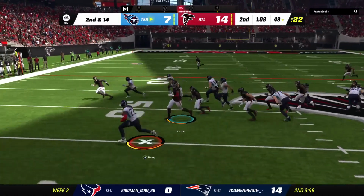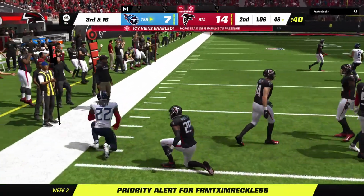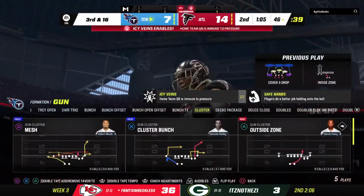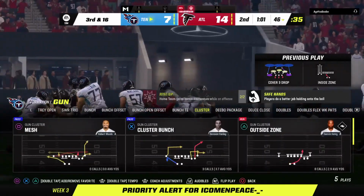After the penalty, it's Henry. And there is nowhere for him to cut back as he's taken down in the backfield. They lose 2 on that last play, so things get even tougher. 3rd and long coming up.